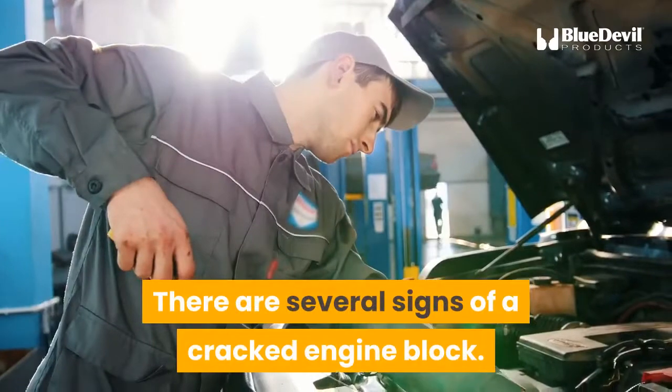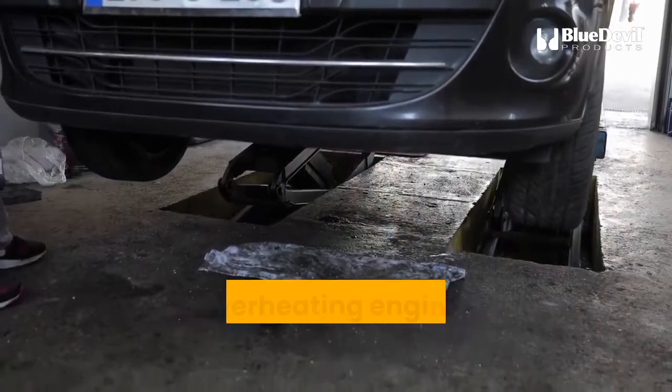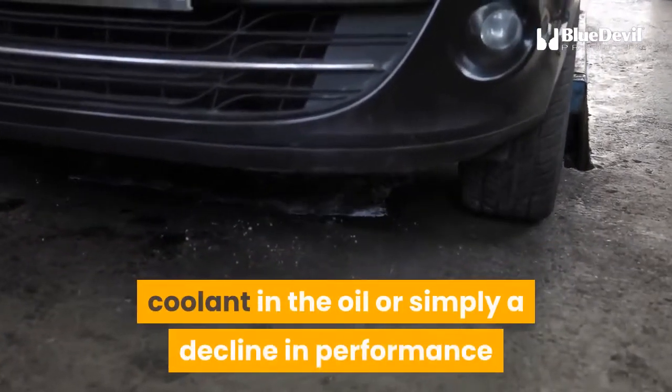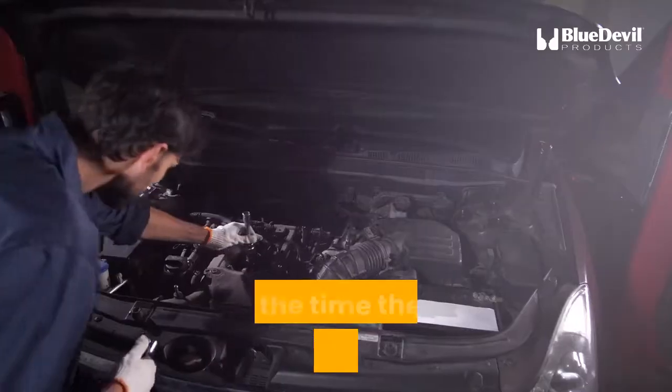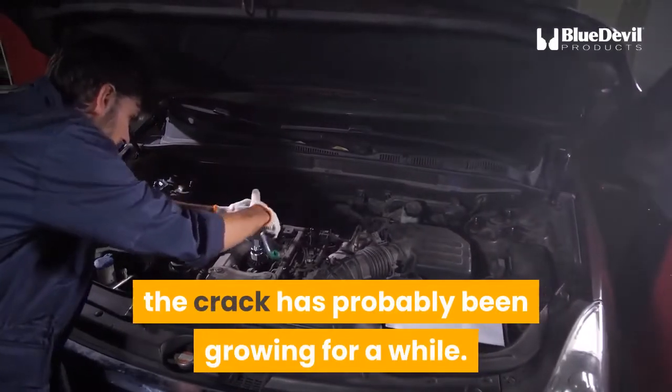There are several signs of a cracked engine block. The most common is leaking fluid, but an overheating engine, smoke emanating from the hood, coolant in the oil, or simply a decline in performance and gas mileage are also indications. By the time these symptoms are evident, the crack has probably been growing for a while.